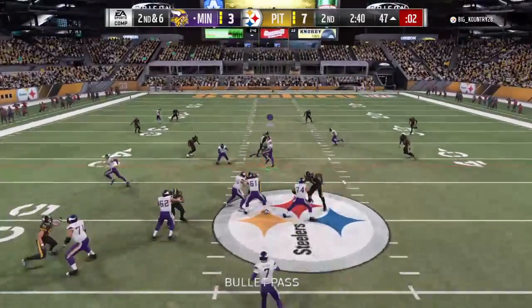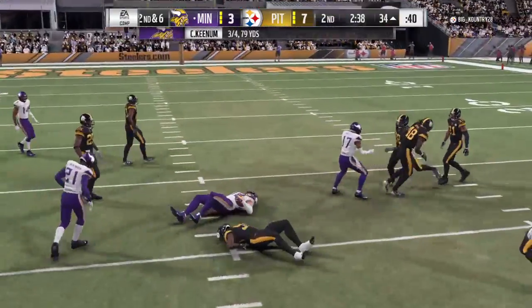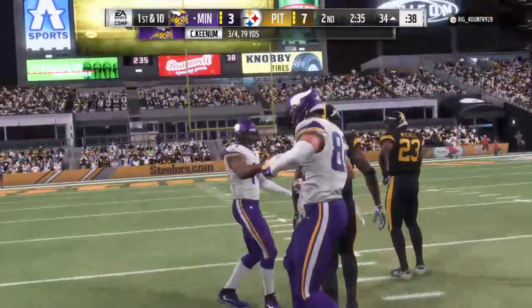Here's Keenum now on 2nd down. And he's got the hook up here. It's Kyle Rudolph. And he gets this inside.